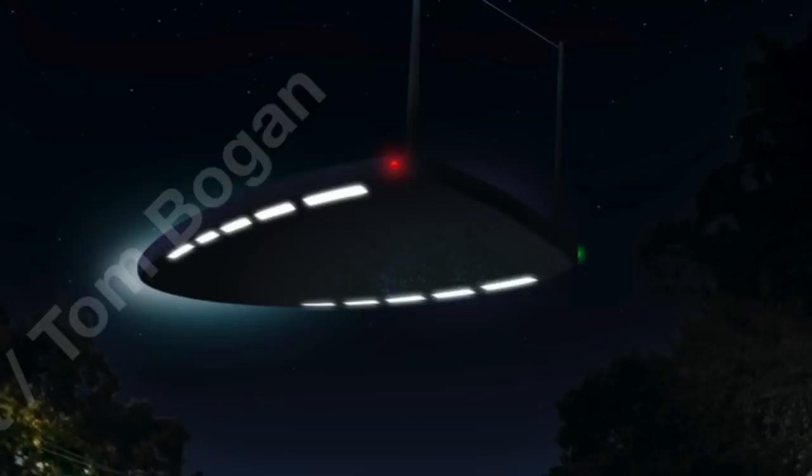Now on the posterior side of this craft, there were two poles sticking up on either side, and they tapered as they got to the top. And there was this wire that connected both the poles.